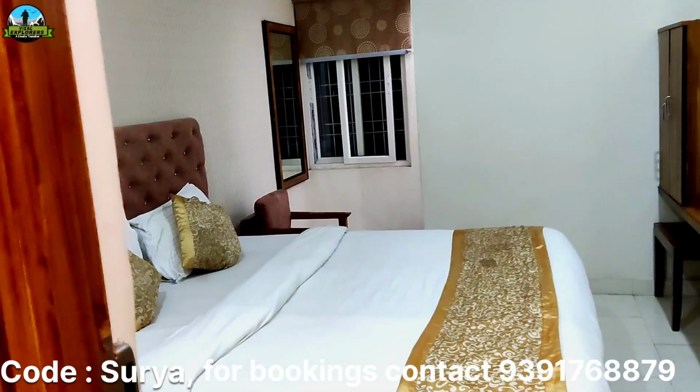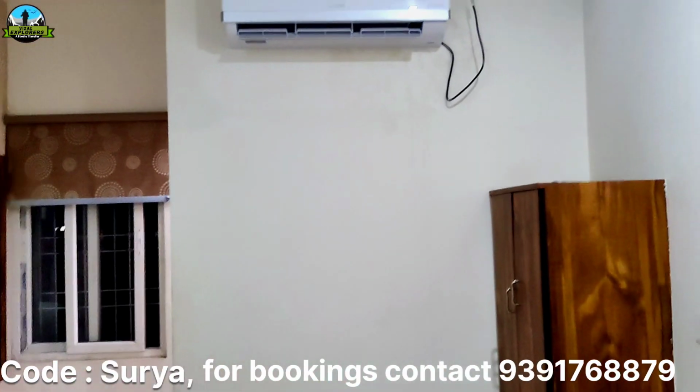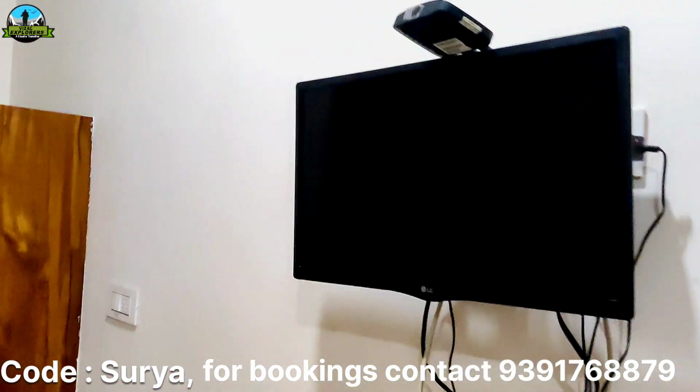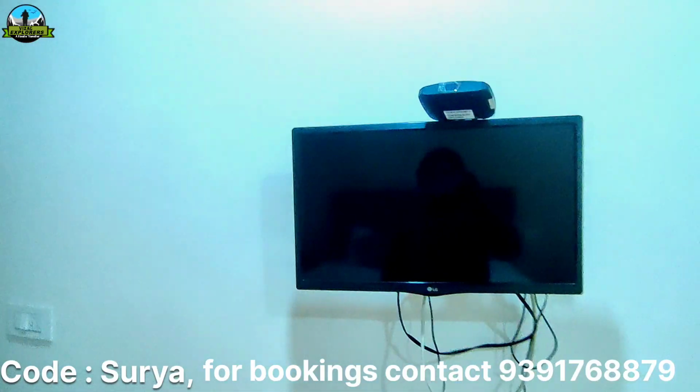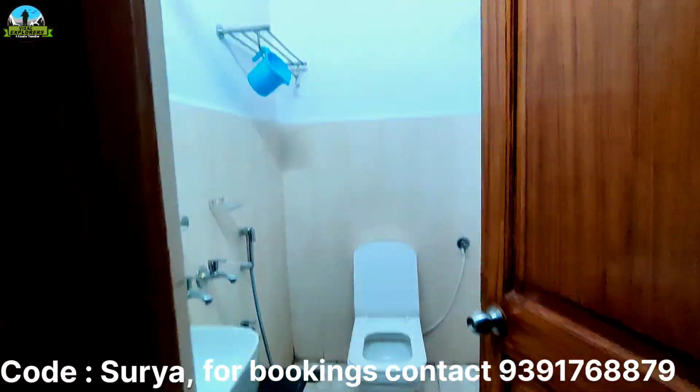Yeah. This is one more 2 persons occupancy room. So it can come with AC or non-AC. If you're not using AC, it will be a non-AC room. You will get one TV. And let's look at the washroom also. Washroom is also good.